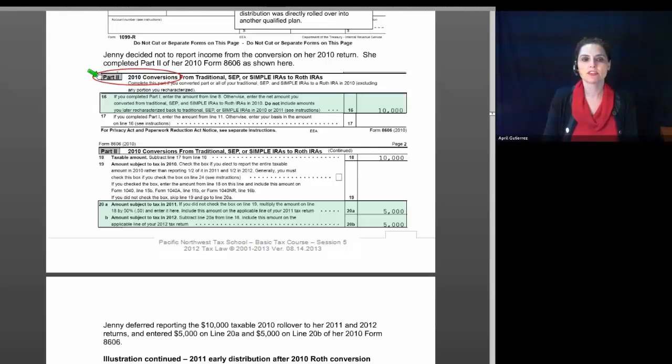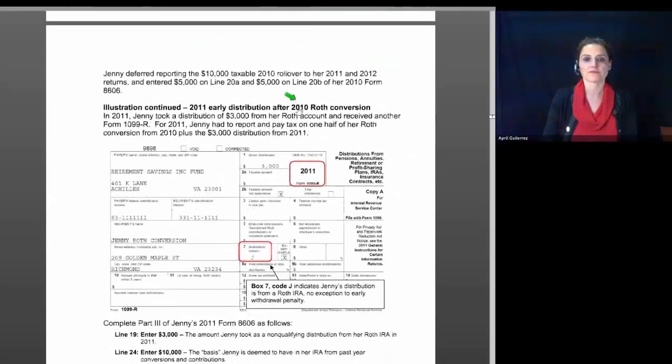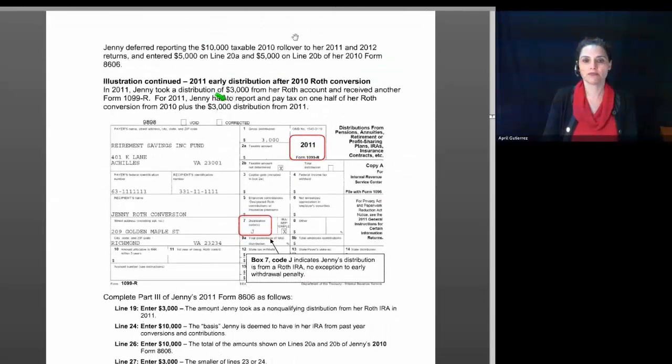So here is Part 2 of her 2010 8606, and you can see on it she's indicated that $10,000 is the amount that she converted. And then in Part 2 of that form from 2010 still, we show that she's made the decision that she's going to defer income to 11 and 12, and the amount that would be reported in income on her 2011 return is $5,000, and the amount to be included in income on her 2012 return is another $5,000. So she reported nothing in her income for 2010 and did that rollover.